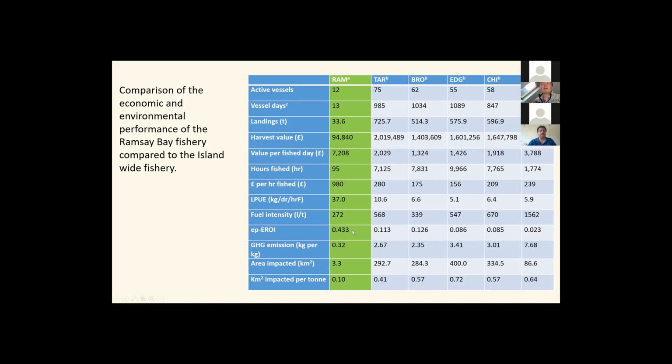That is extremely impressive for a bottom trawl fishery and does actually demonstrate that with the right management and with the involvement of fishermen, incentivized through ownership, that we can end up with very sustainable fisheries.